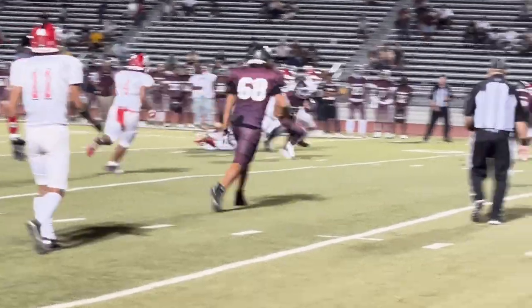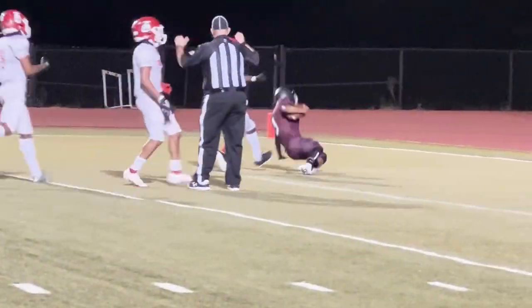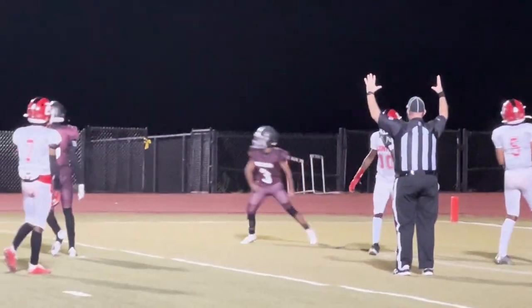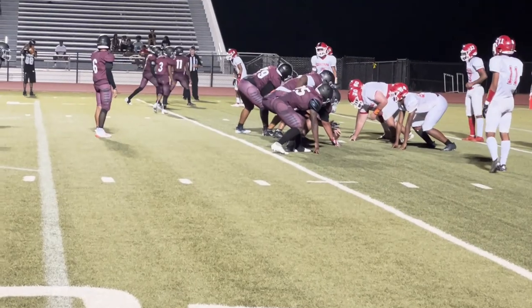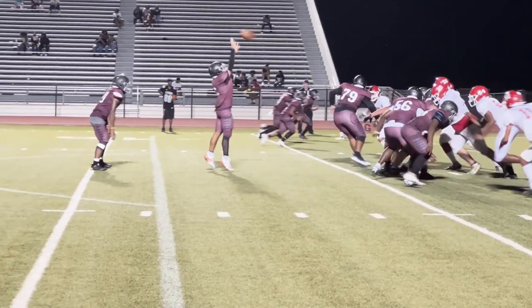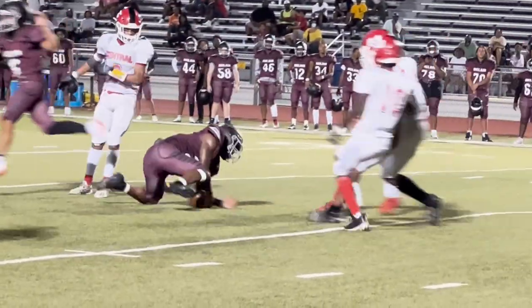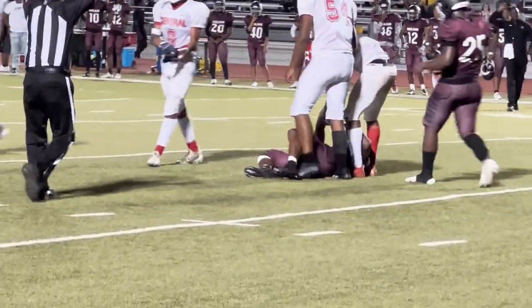Number 3. He finds an opening. Touchdown. Tight. One for two out of the playing. Tight. Oh, God. After the foul, James, Titans. Right to the finish.